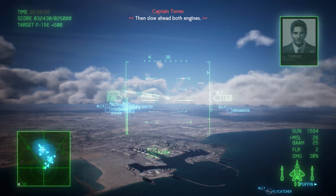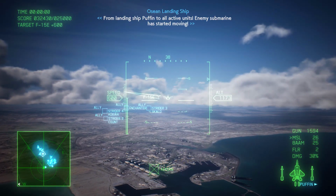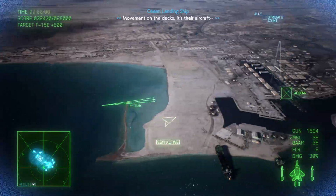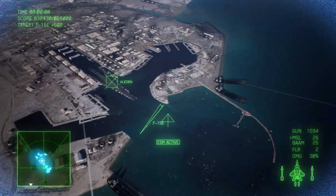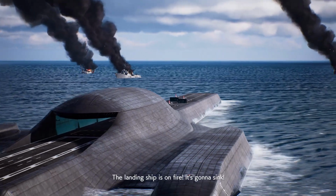Then slow ahead both engines. Are you sure? The landing ship Puffin to all active units: enemy submarine has started moving. Commence firing. Main guns commence fire. Bearing 180, cruising at 5 knots. Movement on the deck. It's their aircraft. Alicorn fired on her with the railguns. The landing ship's on fire. It's gonna sink.